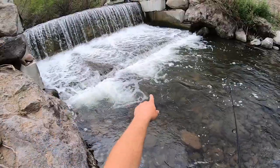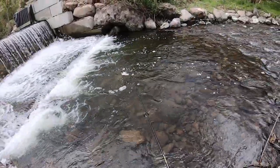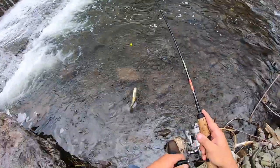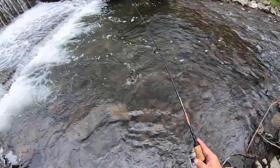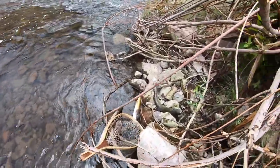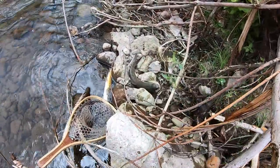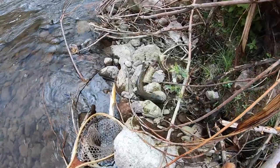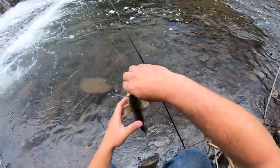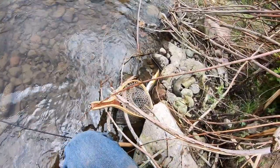And look at that. They're jumping up the waterfall. That's crazy. Ooh, look at that. A brown. Oh my gosh. You guys, look at that snake. That snake's trying to take my trout. Look at that. Oh my goodness. Here, let's get this fish unhooked. See ya, buddy. Guys, look at that.